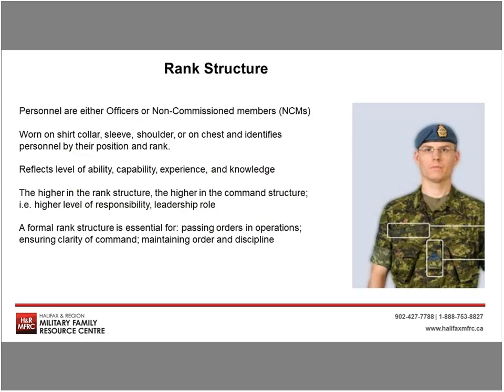Let's talk about the rank structure. It's divided into two categories, non-commissioned members and officers. Non-commissioned members, or NCMs, are recruits who, once finished the basic military qualification, BMQ, or more commonly known as basic training, take occupational training, meaning their trades training. Officers have joined the military with a university degree and are expected to demonstrate advanced leadership skills, leading the military members under their command. Rank is displayed either on the shoulder or front of the uniform.